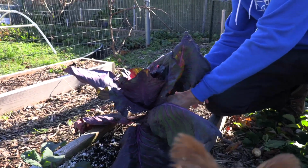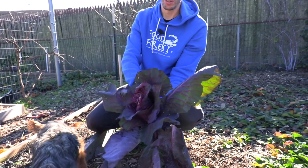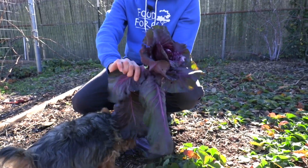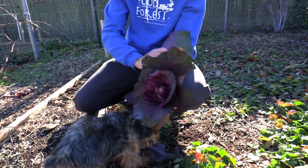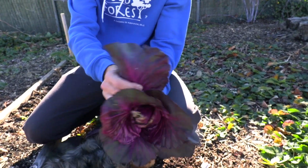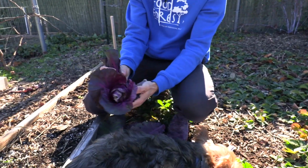So I'm gonna grab this cabbage right here. It's not the biggest cabbage, but it's definitely a treat for this time of year to be able to have some fresh cabbages and harvest them, even like I mentioned when the temperatures drop down to the 20s. So this thing is gonna be so delicious. Little calabash cabbage right there.